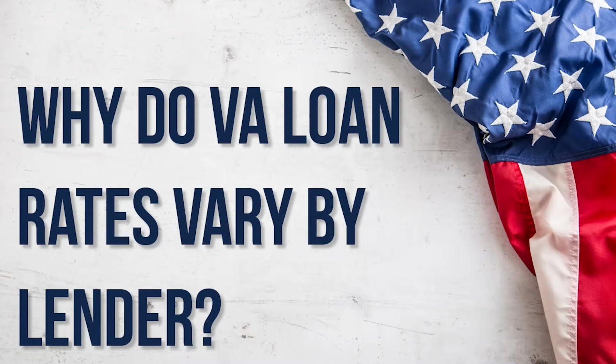You may be wondering why the rate will vary by lender, and that really comes down to risk for the most part. So why does credit score, why does debt to income ratio, why does loan to value impact the overall interest rate? It's really because if somebody has a lower credit score or a higher debt to income ratio, or they're putting less down, then from the lender's perspective, that would be a higher risk loan. So while the VA loans are backed by the federal government, there is still risk involved from a lending standpoint.